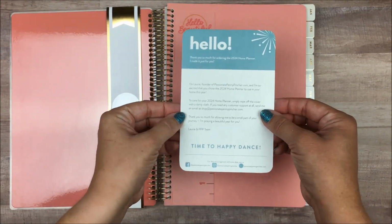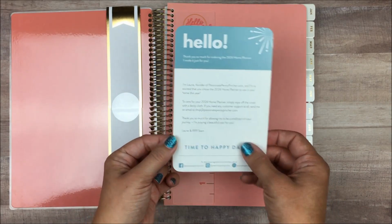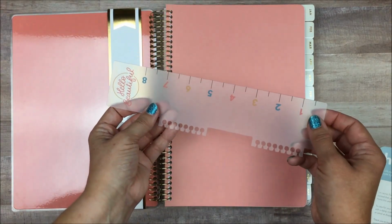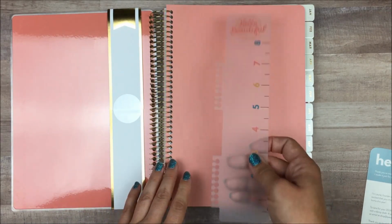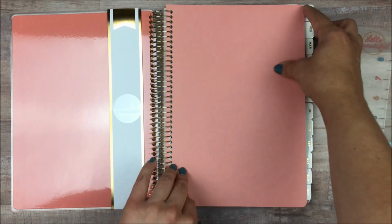And with your planner, you do get this cute little card, just a little note from Laurie and the Passionate Penny Pincher team, which I think is super sweet. You also get this snap-in ruler bookmark, which is also super cute. I love the giant numbers and the colors. It's just really pretty. And then Hello Beautiful. So this always comes in handy. I love putting that on my day so it's just easy to find.